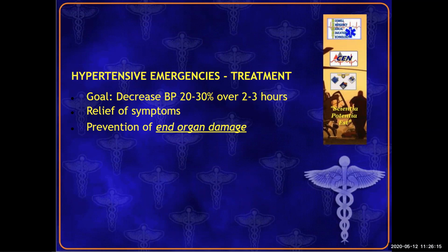And look at that change. We're not going to drop these pressures quickly. Only 20 or 30% over 2 or 3 hours. So it needs to be slow and gradual. Okay. And treating to the number and the symptoms. So I don't care if you got that blood pressure down to 120 over 80. If they're still having chest pain related to it, we need to get that down further. I can't really stress anything more other than the take home here is it's numbers and symptoms, one of the big discussions here.